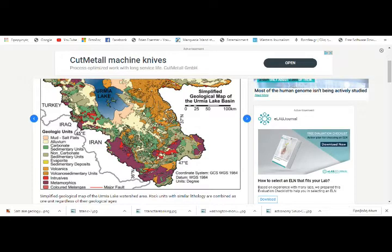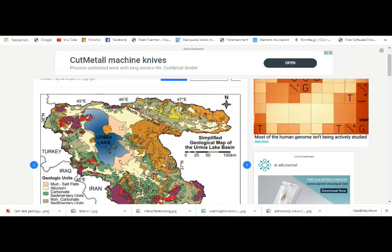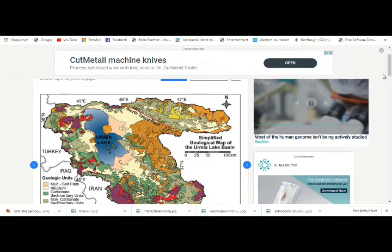Then you have the brownish here are volcanics. Volcanosedimentary units, volcanics, intrusions like dikes, magma intrusions, okay, metamorphics, and the major fault lines. Where are the major fault lines? I don't see any. I think I saw here, right here, the North Tabriz Fault. Okay, that's a major fault line, but there are other fault lines there too.